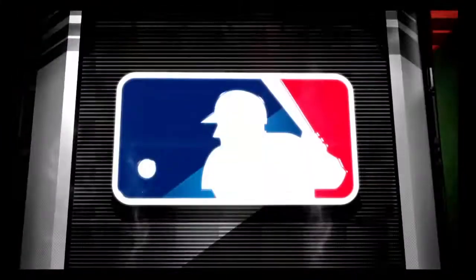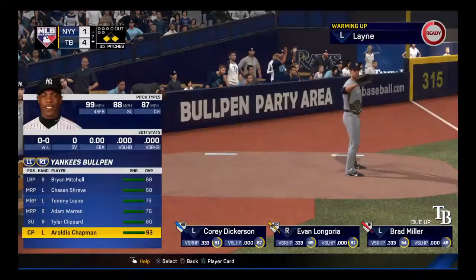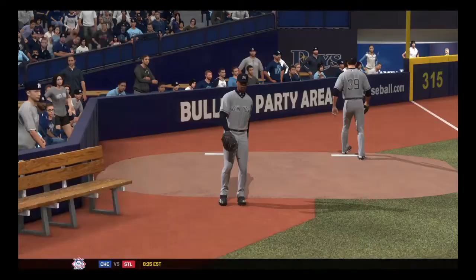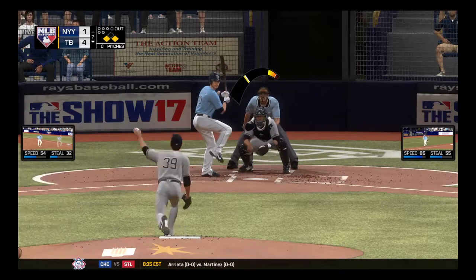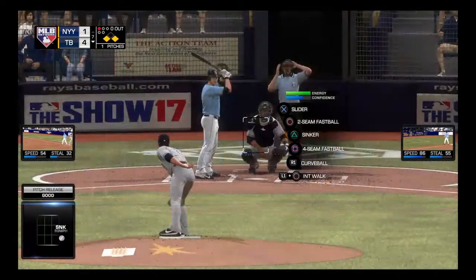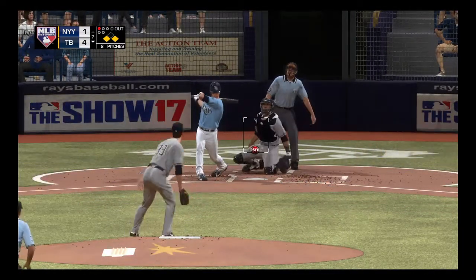The batter, number 10, designated hitter, Corey Dickerson. Now, with a left-handed hitter waiting, they'll go to their own left-hander out of the bullpen. Just off the outside, and it's 1-0. And it looks like the Yankees will have a left-hander up and throwing in the bullpen.